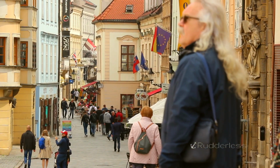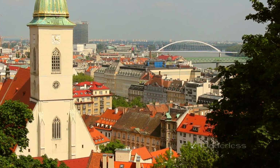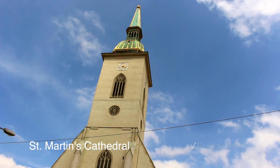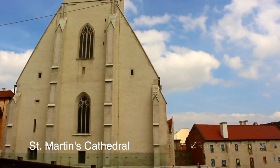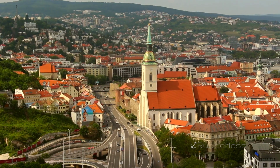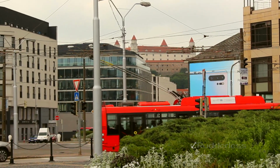St. Martin's Cathedral is the largest and oldest church in Bratislava. It was built between 1563 and 1830 and was the place of the Hungarian Empire's coronations of kings and queens. Queen Maria Theresa, whom you might remember from my 2 days in Vienna itinerary blog post and the videos that I did, was crowned here.